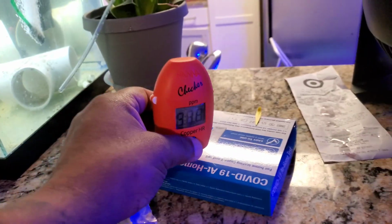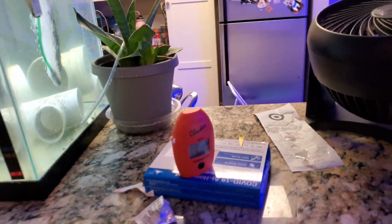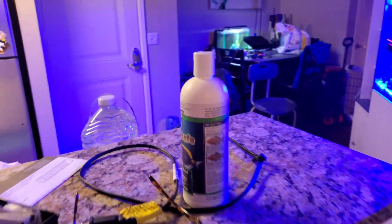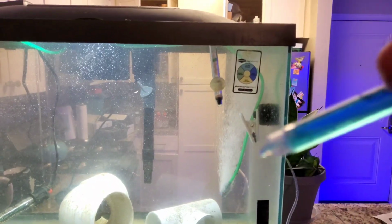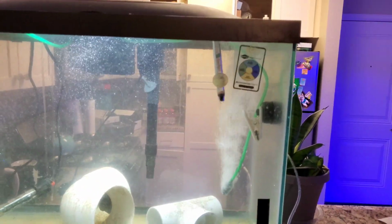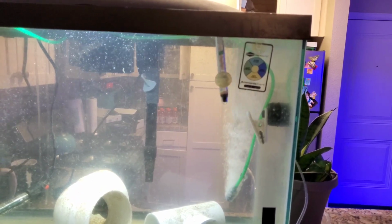Oh shoot, 1.35. So let's add a little. This says 5 milliliters for 5 gallons of water. I think I put about 5 gallons of water, but I want to take it slow. I don't want to overdose because I don't have any more water. So I'm going to put in 2 milliliters, because it's 5 milliliters for every 4 gallons. I'm going to put in 2 for 2 gallons and see where that brings me.